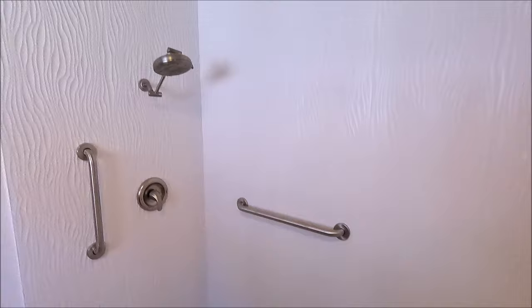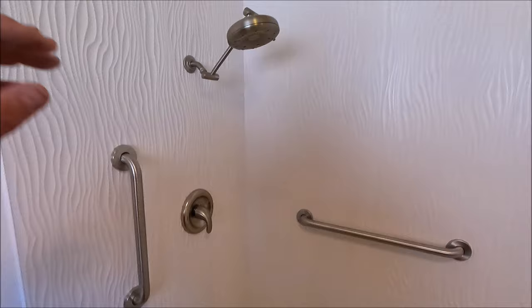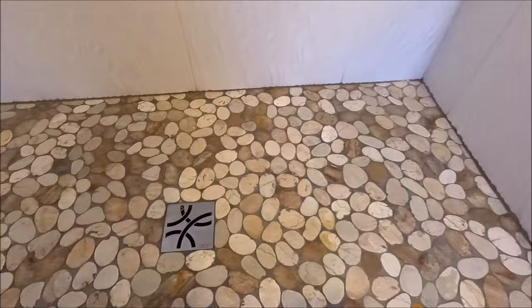Everything is super clean. Big difference from what this was before. Beautiful river rock cut flat. We have a Schluter system. This is a Schluter shower curtain board on the walls. We have a foam tray with a Schluter drain body, drain grate. This is removable if you need to snake. Beautiful stainless steel, proper pitch and slope, of course.